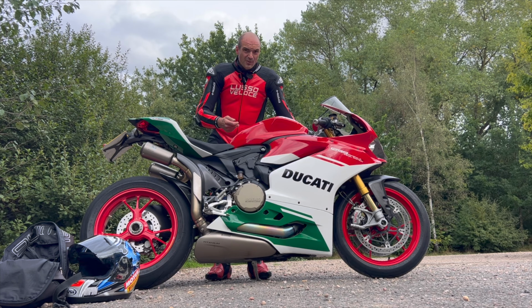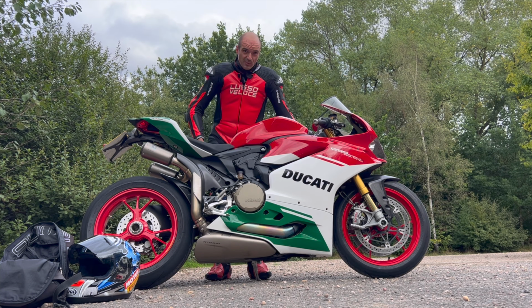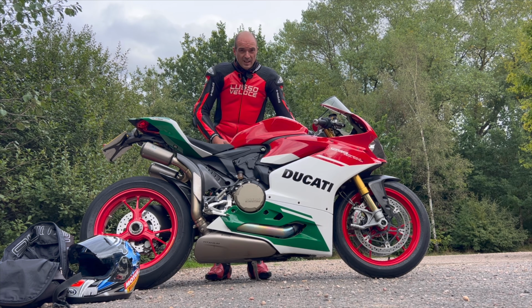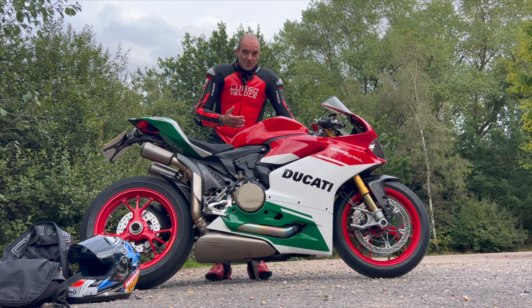But even at sort of half revs and half throttle, the power just comes off the bottom and just pushes you along so quickly. It's an absolute brute, you know, 1300cc V-twin. It's just phenomenal.